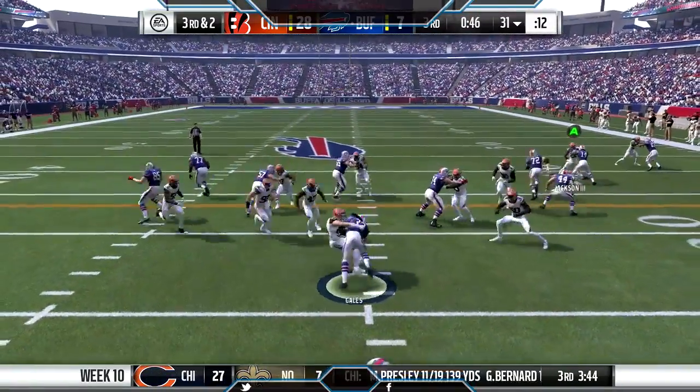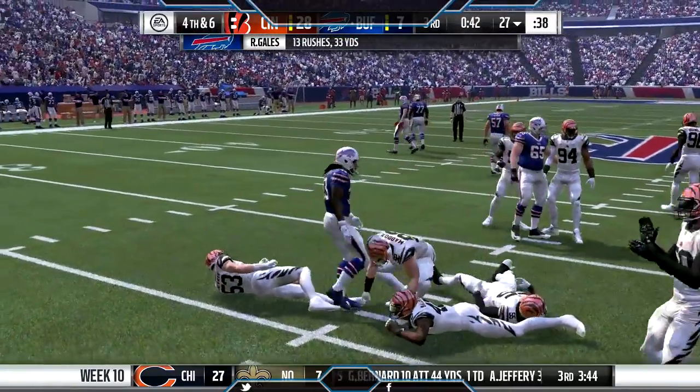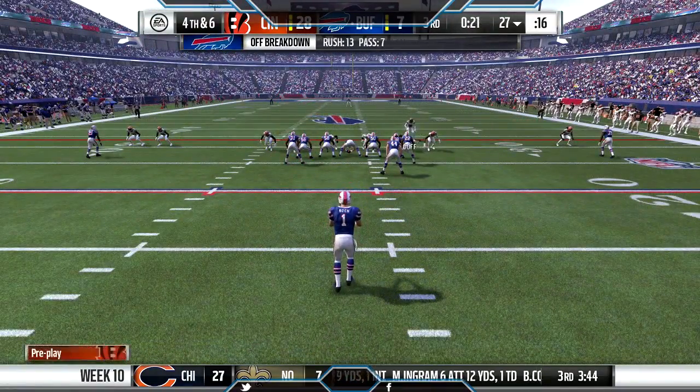And they'll run it here. And he is going to lose yardage here. Losing 4 yards that time, and now it's 4th down. The Bills send the punter out. He's been one of their few bright spots so far.